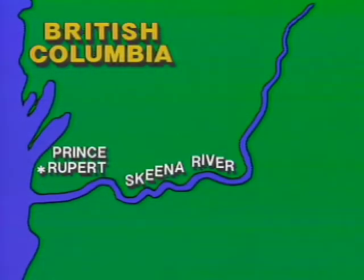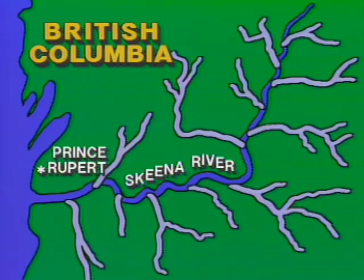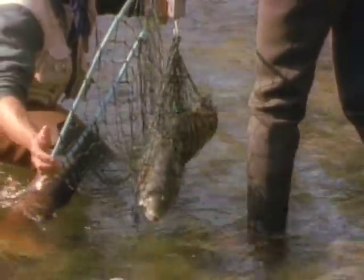The Skeena River system in northern British Columbia drains thousands of square miles before it empties into the Pacific Ocean near Prince Rupert. This river system is comprised of several of the world's most famous steelhead streams. Those known for their giant steelhead include the Kispiox, the Sustut, and the Babine. Adult steelhead on these rivers average over 14 pounds. Why are they so much larger than fish from other rivers?